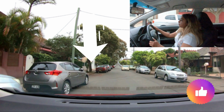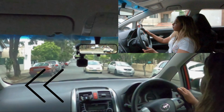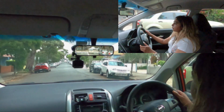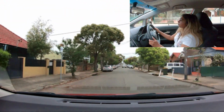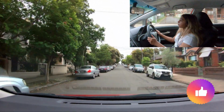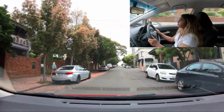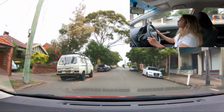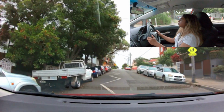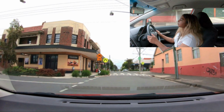Because the road is narrow, she should move to the left empty space here to pass the car approaching from the opposite direction. Beautiful. She's done a fantastic job. Once again, excellent passing with oncoming cars. Good. While the others waited patiently for her, she calmly continued on her way.